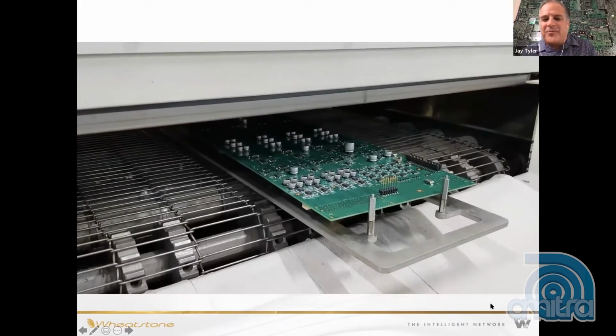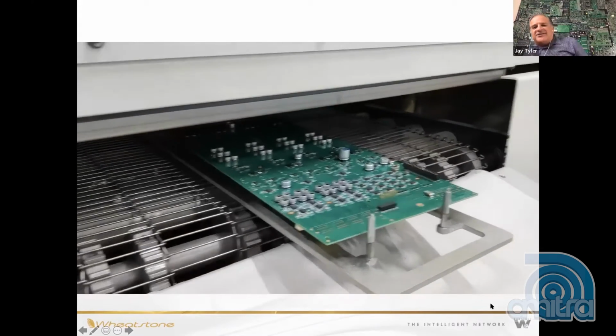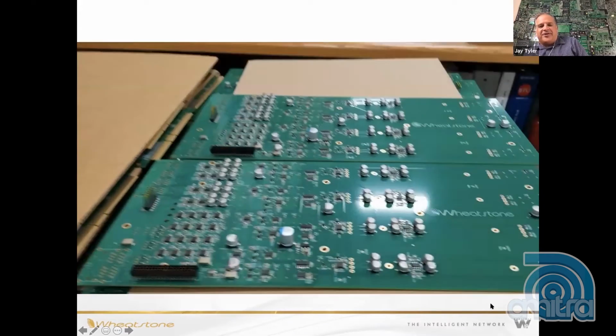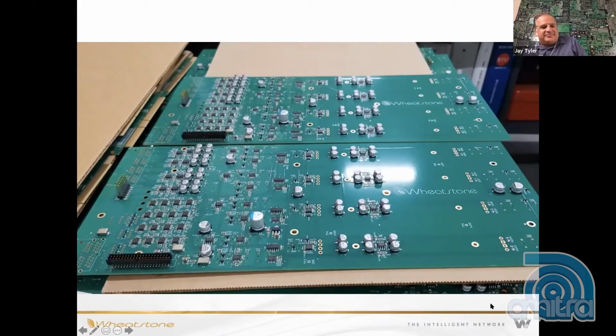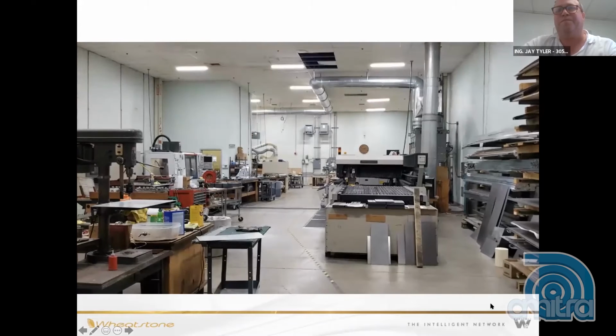Once we've placed all the parts, we put it through the pizza oven. As you can see here, we've got a brand new circuit card coming out, all finished.